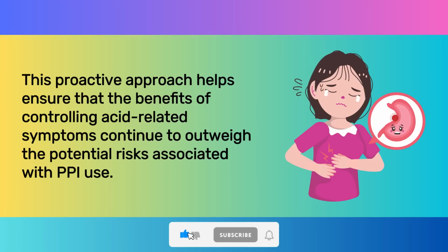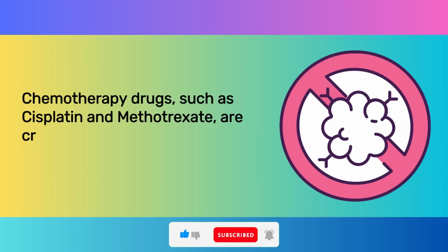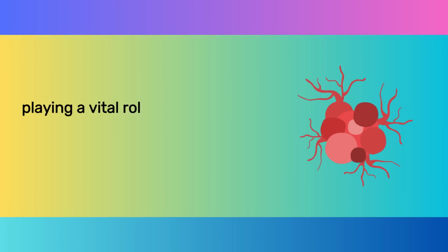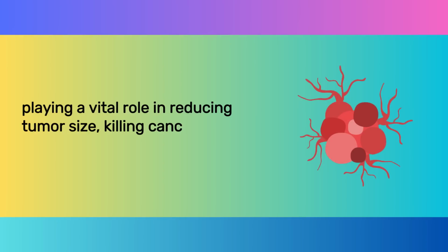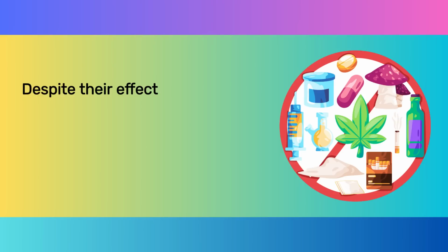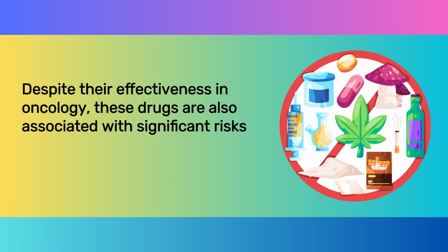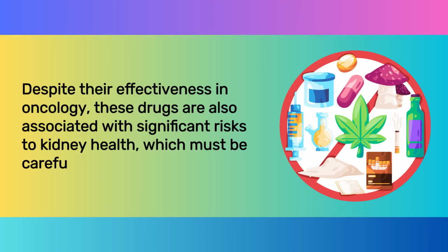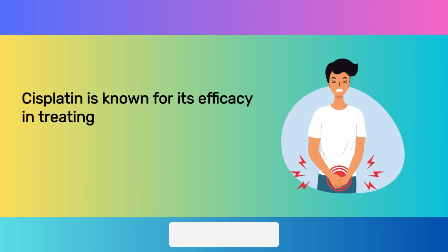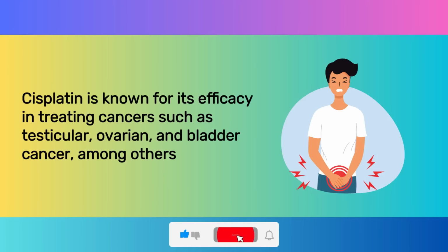PPI use. Chemotherapy drugs, such as cisplatin and methotrexate, are crucial in the treatment of various cancers, playing a vital role in reducing tumor size, killing cancer cells, and improving survival rates. Despite their effectiveness in oncology, these drugs are also associated with significant risks to kidney health, which must be carefully managed. Cisplatin is known for its efficacy in treating cancers such as testicular, ovarian, and bladder cancer, among others.